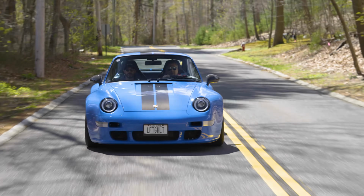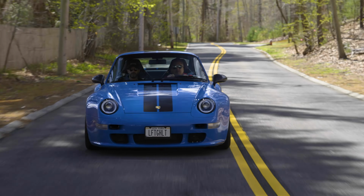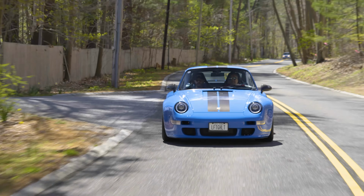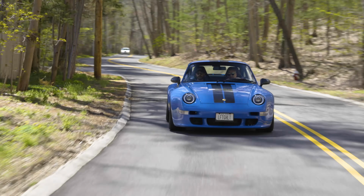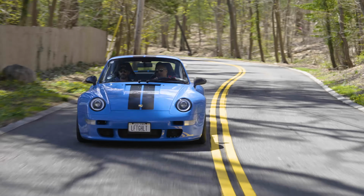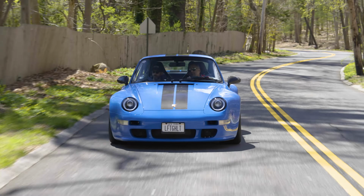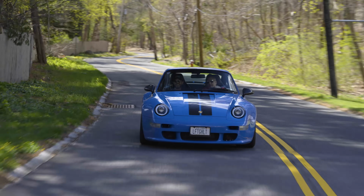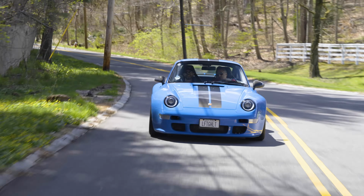I'm a little bit speechless. I really am. This car feels like a race car for the street, but in the most positive way I can tell you. It's the enjoyment and the fun that you want to have in a car on the road. You know what I'm saying?